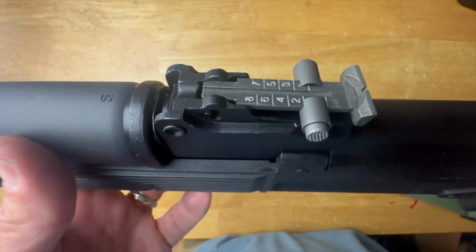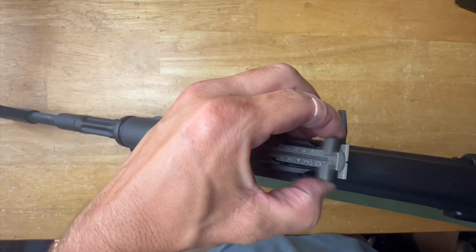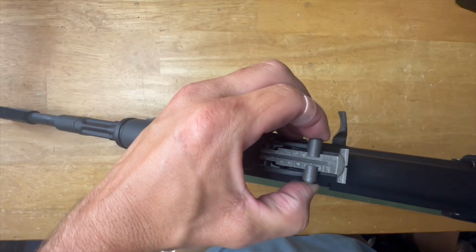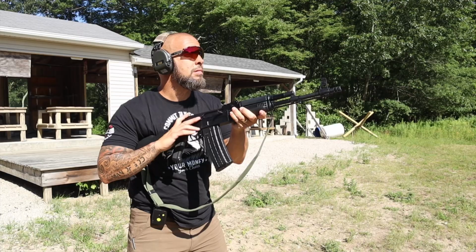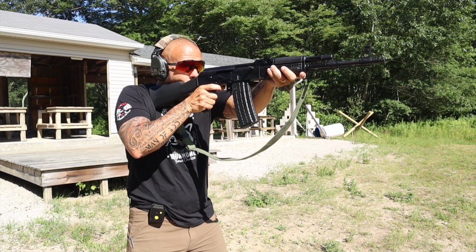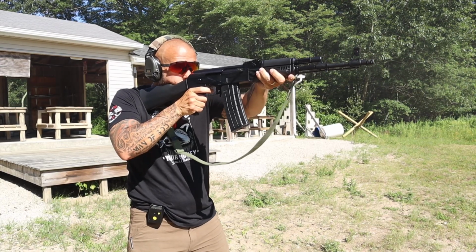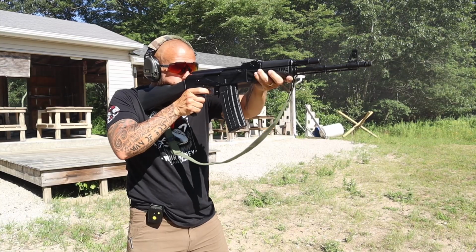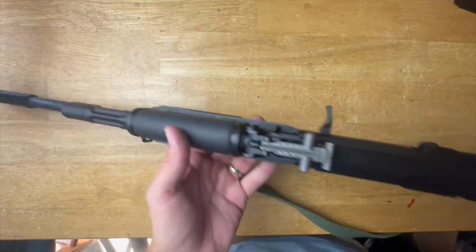Now the sights are good AK sights. They're both adjustable. They're fine. I shot it with the optic. I have a Vortex XL red dot on here. I shot it with that mostly, but you can also shoot it with the irons as well, and I did that quite a bit, and the irons were fine. I only shot up to 100 yards with the irons because I have the worst eyesight in the world, but again, they're adjustable. They are more capable than me and probably more capable than you.